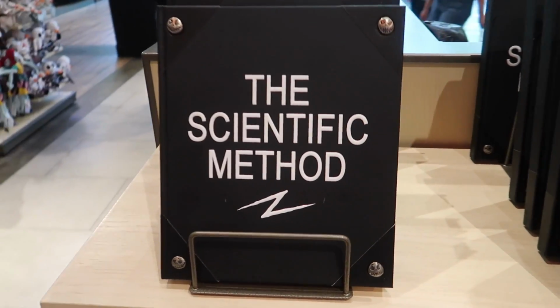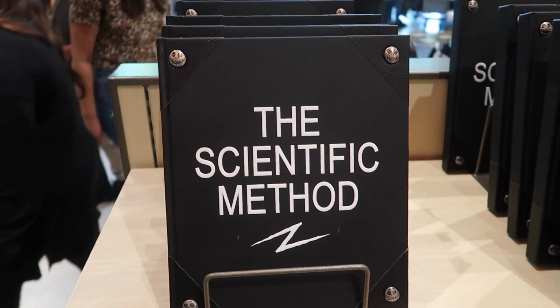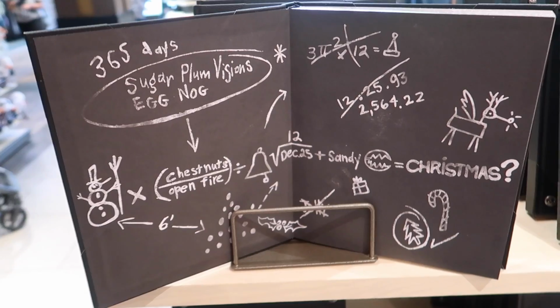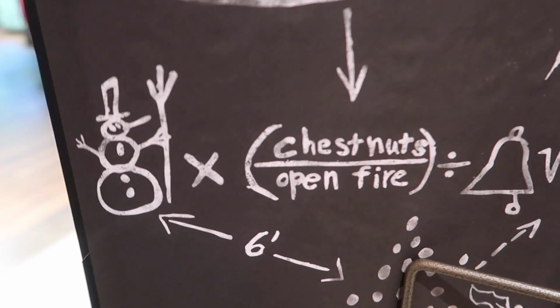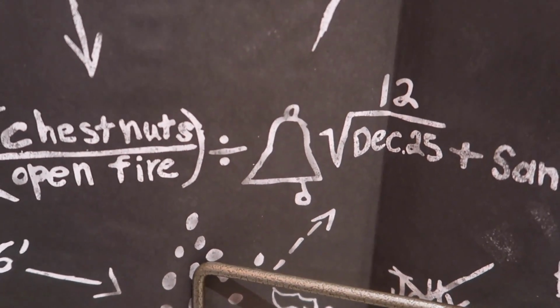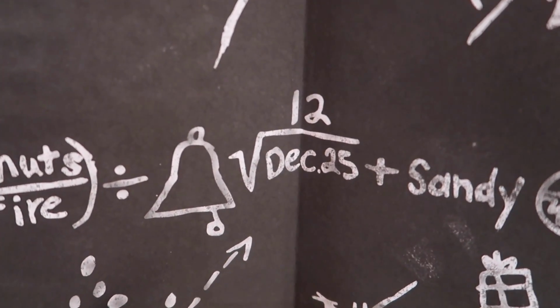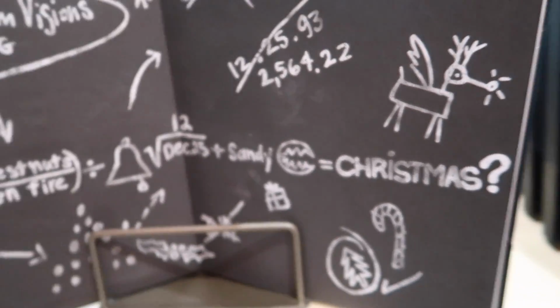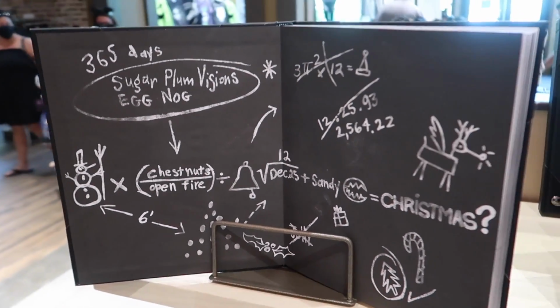The Scientific Method, Jack Skellington's notebook for how to create two holidays colliding. Look at this side, it's all silvery. And when you open that cover, basically you've got the snowman times the chestnuts over the open fire divided by a Christmas bell, the square root of December 25th plus Sandy. That equals Christmas. I guess I'll just have to trust Jack's math on that. I'm not really understanding it.